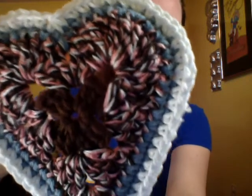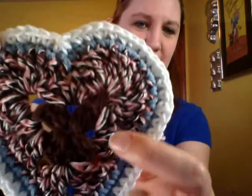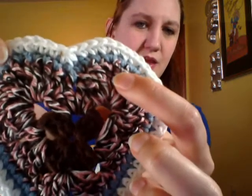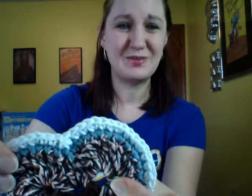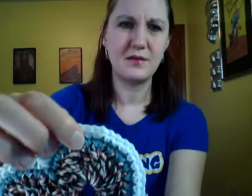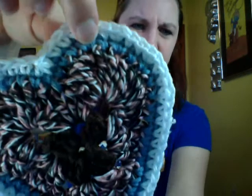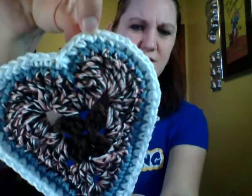So it's got a brown center, and it's like pink and white and black and brown. I guess it's called plied when you ply it together. I'm not a spinner, so I don't know all this stuff. And then I used some sort of a Lion Brand yarn, and it's kind of like a bluish gray color, and then just some Lily Cotton yarn.